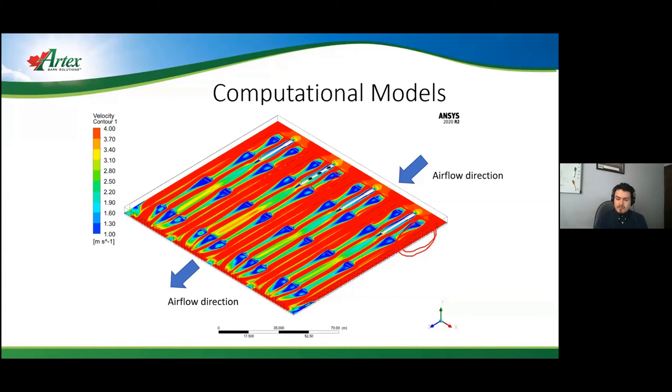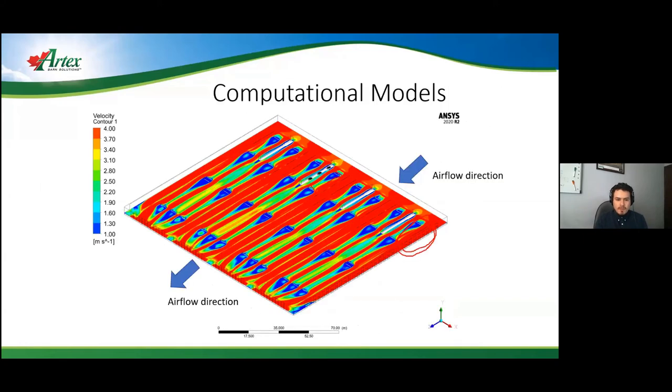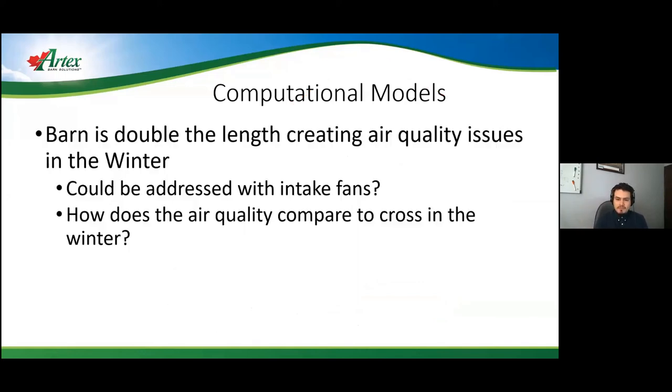I need to add fans to fix this, but I already saw that I can fix the issues in the crossover by adding fans. So it doesn't make sense to do a tunnel at this scale. Whereas in the smaller scale, it was actually okay. And that was because of the difference in size. The air is not traveling as much. And remember that this barn is actually double this size. So we would have to pull air 800 feet across the whole barn, which will create air quality issues in the winter. Could this be addressed with intake fans? We're starting to see the signs that we could put fans on the sidewalls to help mix fresh air, maybe, but cross ventilation just seems like a much better solution in this scenario.